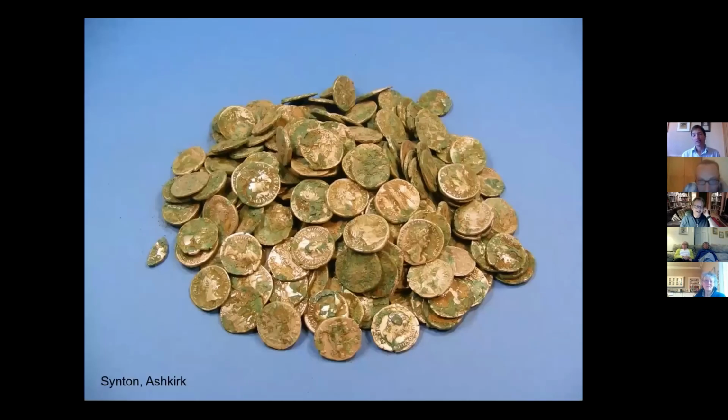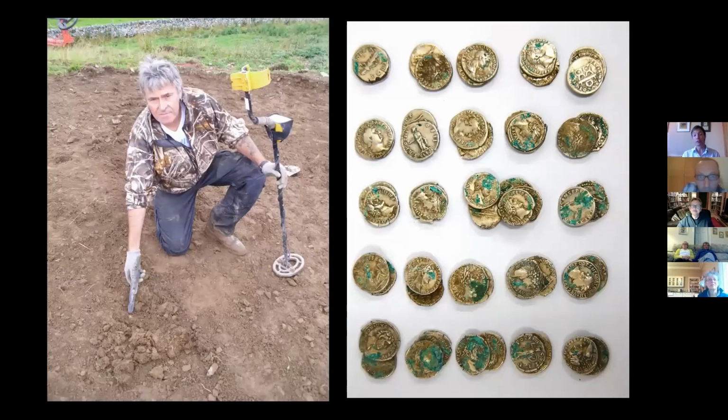We're drawing to an end now. I only have two slots left to fill. And anyone who's heard me speak before will know what's coming: the really exciting finds in recent years from the Borders. There have been a number of hoards of Roman silver coins, denarii, found by local metal detectorists. And this is one found in 2011 by Jim Middleton, which is jointly owned by the Trust and Live Borders.